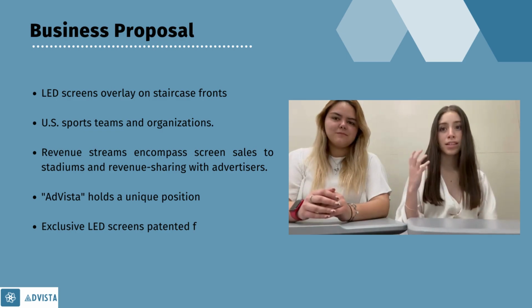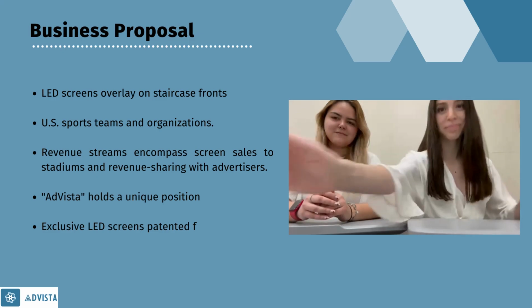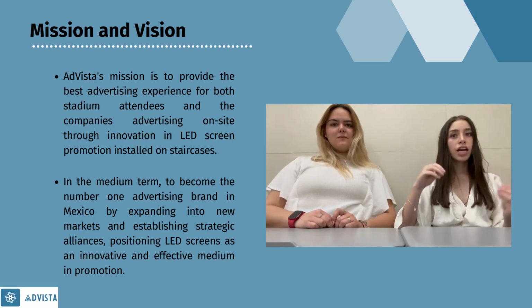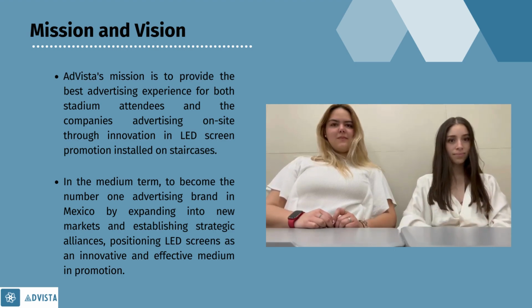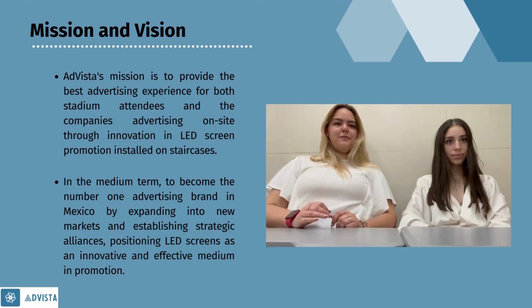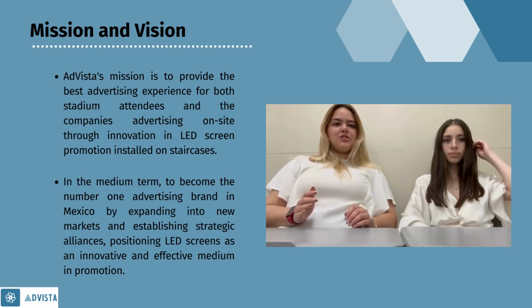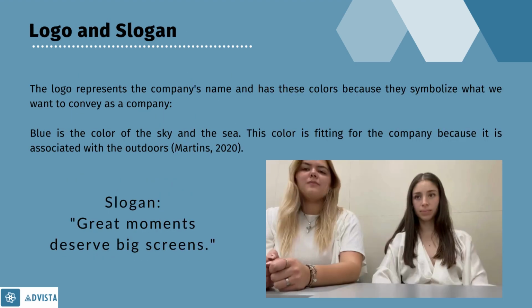Exclusive LED screens patented for transforming stairs into highly effective advertising spaces. AdVista's mission is to provide the best advertising experience for both stadium attendance and the company's advertising. Our vision in the medium term is to become the number one advertising brand in Mexico by expanding into new markets and establishing strategic alliances, positioning LED screens as an innovative and effective medium in promotion.